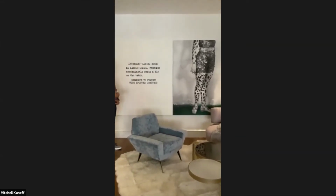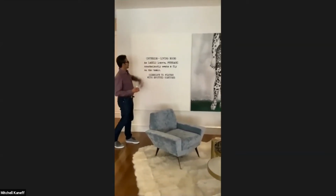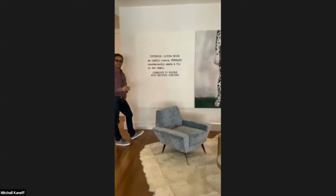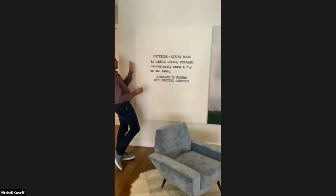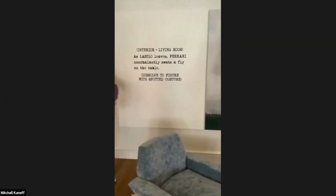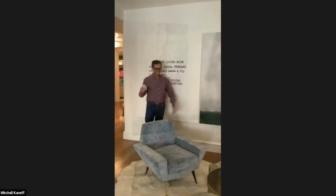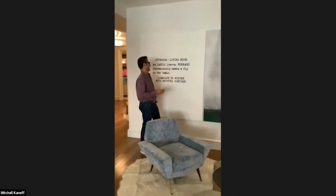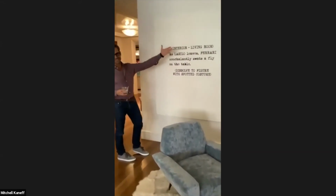For those that are into famous cinema, if anybody wants to read this quickly, I don't know if you can move in a little bit and see that, or can read that. "As Lazlo leaves Ferrari, nonchalantly swats a fly on the table, dissolves to the figure with a spotted costume." Anybody want to guess what movie that's from? That one, we got it. Casablanca. Ferrari. That's again, Laszlo. How many movies have Laszlo? Anyway, one of my favorite movies of all time.